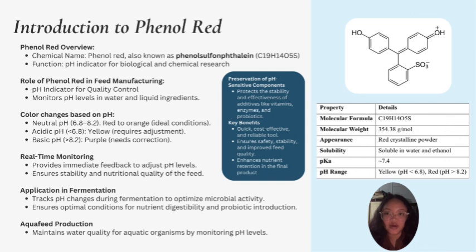Phenol red, also known as phenolsulfonphthalein, is an organic compound that functions as a pH indicator. Phenol red is typically available in powdered form and is soluble in water and ethanol. It has a molecular weight of 354.38 grams per mole and a pKa of approximately 7.4, which means it is highly effective for pH measurement in environments close to physiological pH, around 7.4.